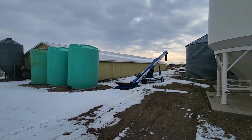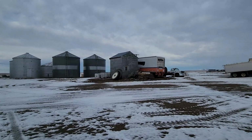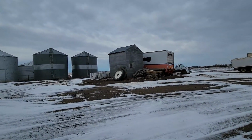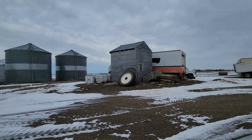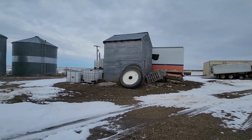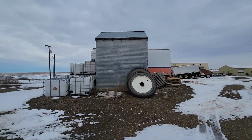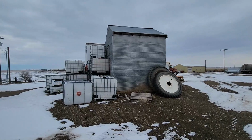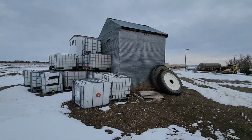And after we come out of the rabbit barn there, we go into the bin site here, and we'll talk about this old little tiny shed. So back in the 70s and 80s, my grandpa used to be a seed dealer. They used to have a bunch of different types of wheat seed they'd sell from the farm here. So this building, you can probably see it in the drone footage, has a little port on it so you can put an auger in there. And that way you can meter out the seed a little bit easier.